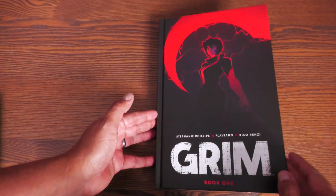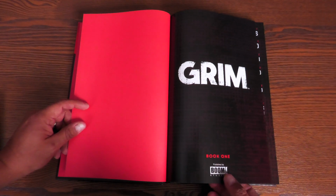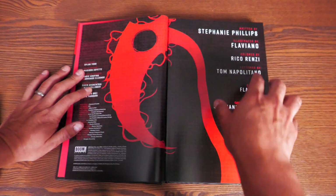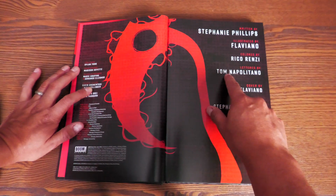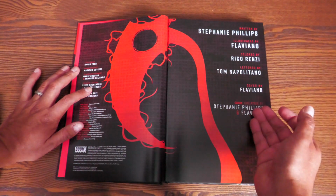All right, let's go ahead and crack this book open. You have your red end sheets right there. The title page, Grimm, Book 1, published by Boom Studios. And here are the credits written by Stephanie Phillips and illustrated by Flaviano. Rico Renzi doing the colors, Tom Napoletino doing the lettering, and then, of course, the cover, and then the creators of the book.